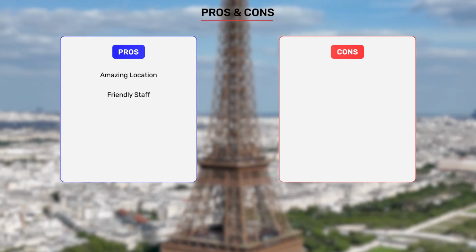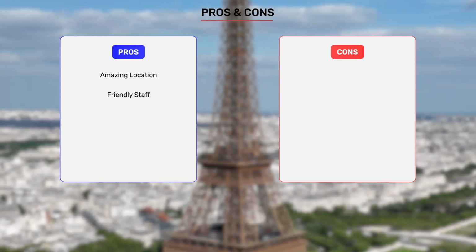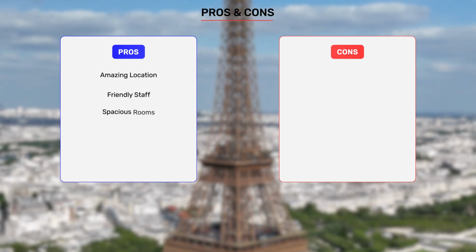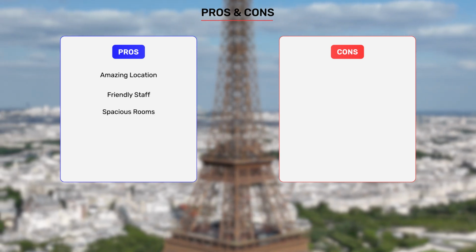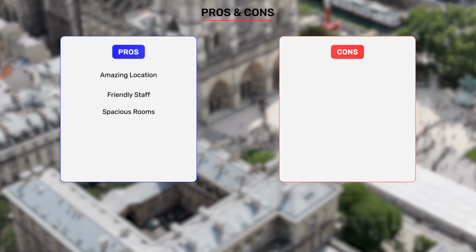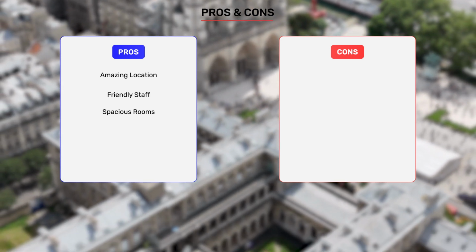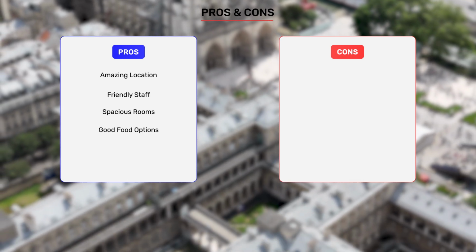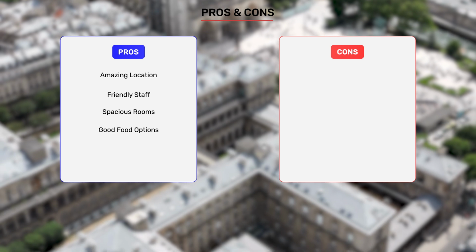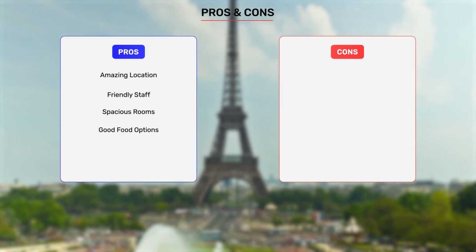Friendly staff. The staff were incredibly welcoming and helpful, always ready to assist with a smile. It really added to the overall vibe of the hotel. Spacious rooms. I was pleasantly surprised by how roomy the accommodations were, especially for a hotel in such a central area. It made my stay much more comfortable. Good food options. The breakfast spread was pretty solid, and I loved having the option to enjoy meals on the patio. Plus, the free ice cream in the afternoons was a fun touch.